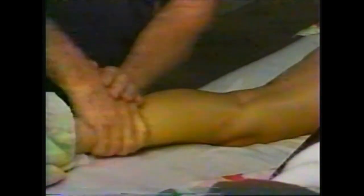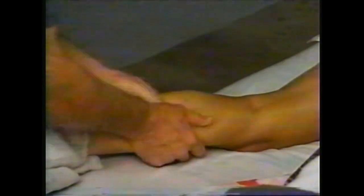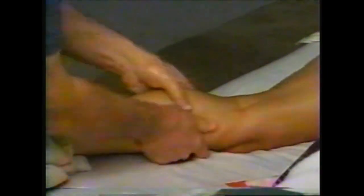Okay, be thinking of your next stroke. The next one is going to be the kneading. So you naturally go right around to the end of the table, start working with your thumbs. As you go with your thumbs, you should make little circles about the size of silver dollars. Your way around the leg.